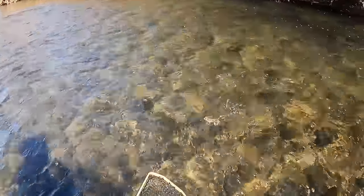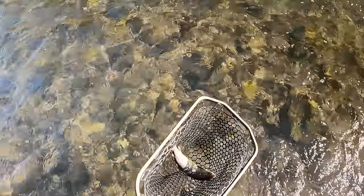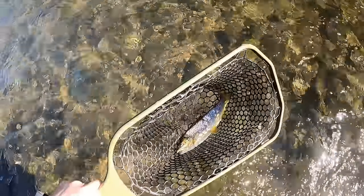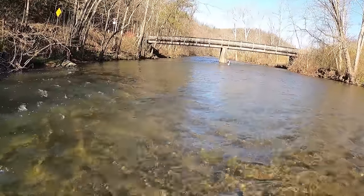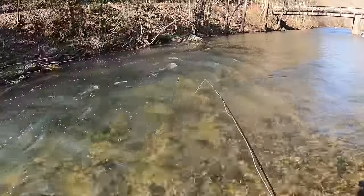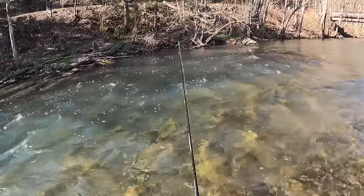Yeah, nice one. 11, 12. Okay. Oh, 11. He's about 11. Dave got another one up there. Okay. This third fishy that I saw, he probably has maybe more than that. Boom. Over there.